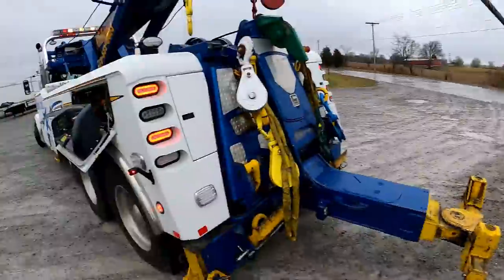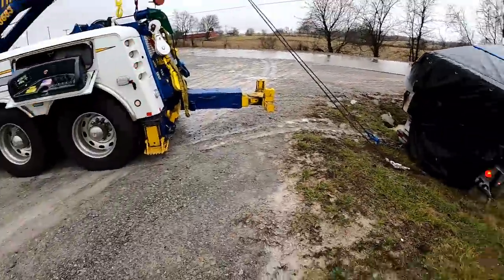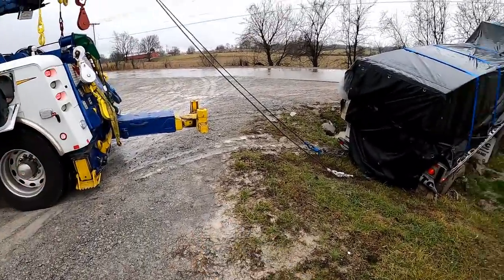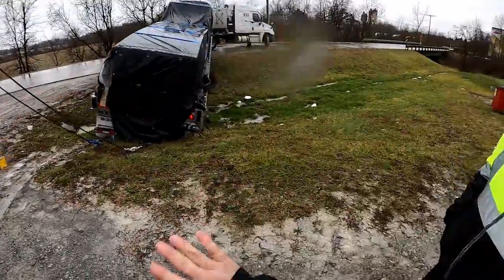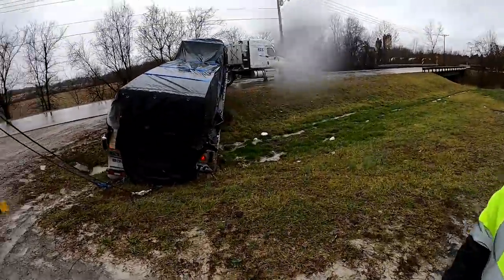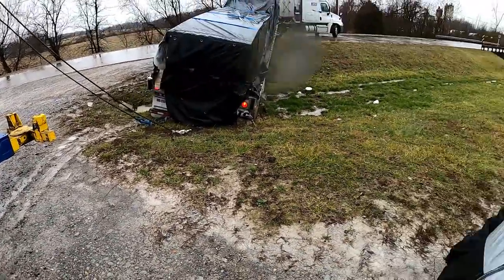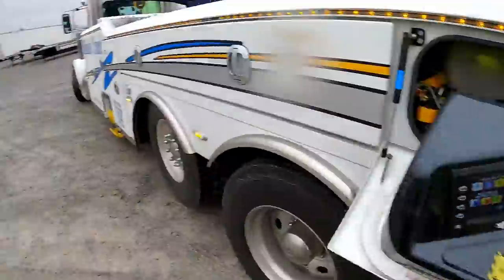All right, I'm gonna pull forward just a little bit, so that we got plenty of room to have your front tandem up here on the solid. Now, do you want me to leave the parking brakes on? Just leave everything the way it is till I get set up. So I'm gonna have to set my cleats down so that I get a good stance. Gotcha. Give me just a minute here.